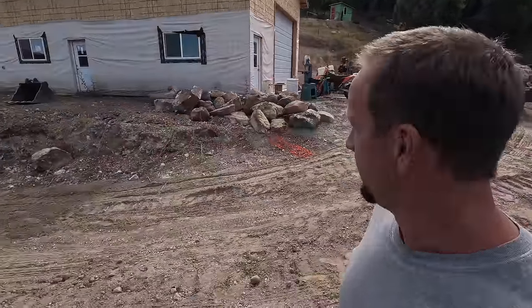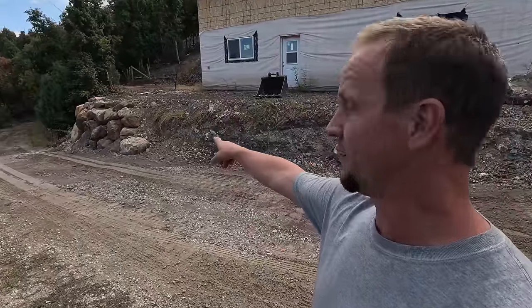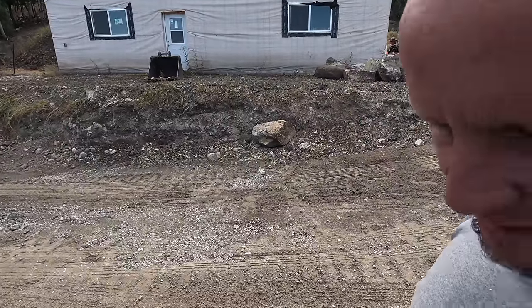That ought to be enough boulders to finish up this wall. These little guys I'll use as fillers still, but I've got some pretty hefty ones on there that I'll be able to come down here and start the rest of this and hopefully wrap this up pretty quick.